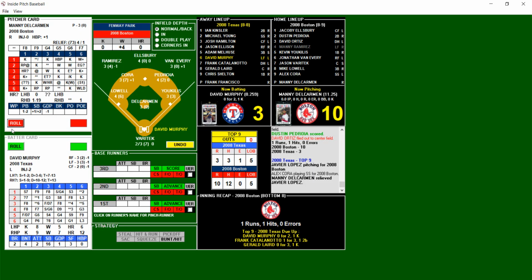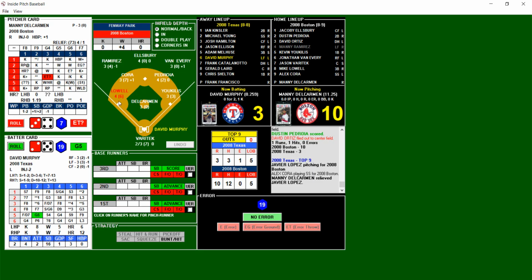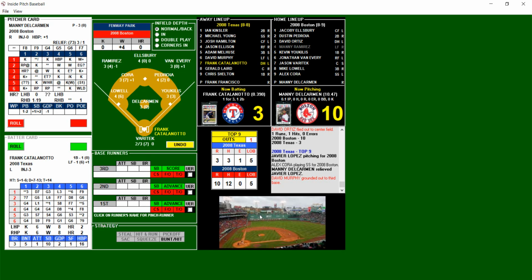Here's the pitch to Murphy. He's 0 for 2 today with a strikeout. 3-4. Column 3, row 4. Possible error on a throw. And that's going to be 2-5. Column 2, row 5. It's a ground ball to Low. Error range for Low is on a 1-6. That is a 9. No error there. He'll make the catch and put 1 away. Frank Cantalonto is up.